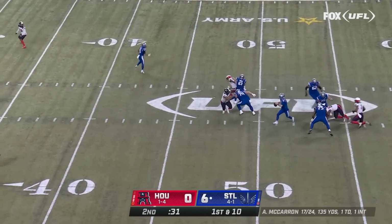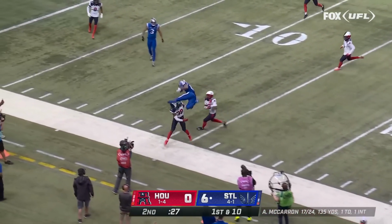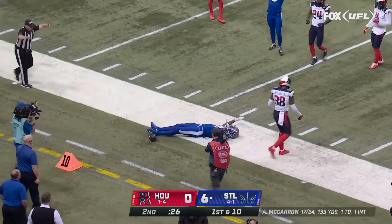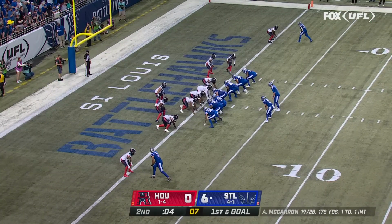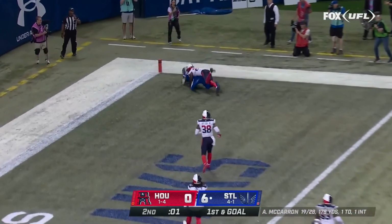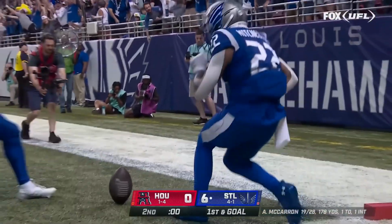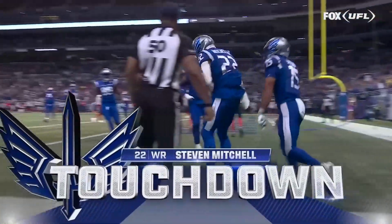And McCarron will try to get more than that on first and 10. Stepping up and throwing deep. He's got Butler open at the 20, leaping high and out of bounds, first and goal. McCarron looking, throws the fade, jump in the corner, Mitchell has it, touchdown, Battlehawks!